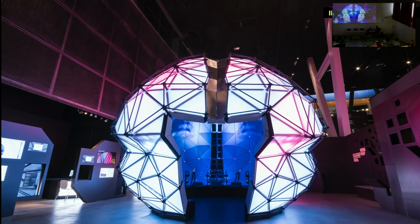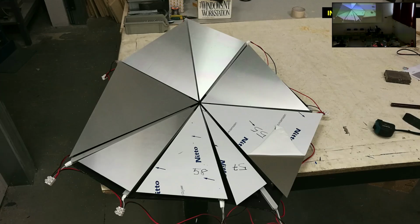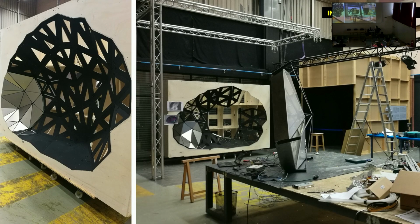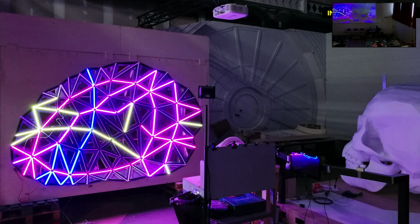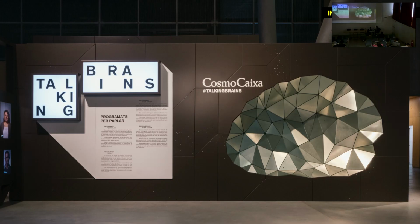If you go to the CaixaForum, you can see this brain, and this was another part. I think it's also there. It was the intro of the exhibition. It was also another brain with some lights. This is our studio. It was Talking Brains. I think now it's just in the CosmoCaixa, just this metal brain and the other one. The rest of the exhibition was temporary.